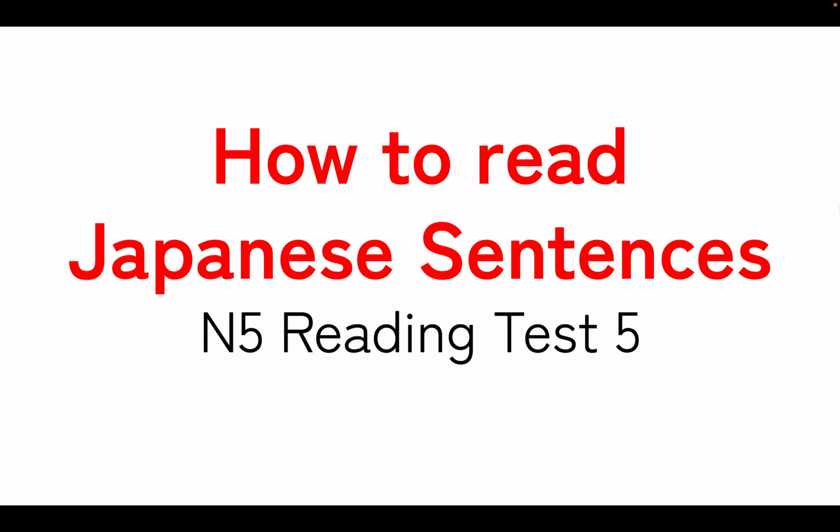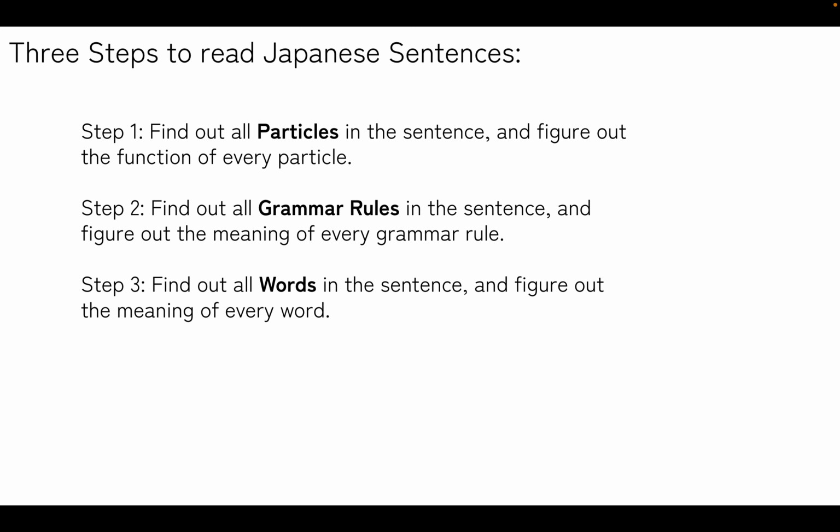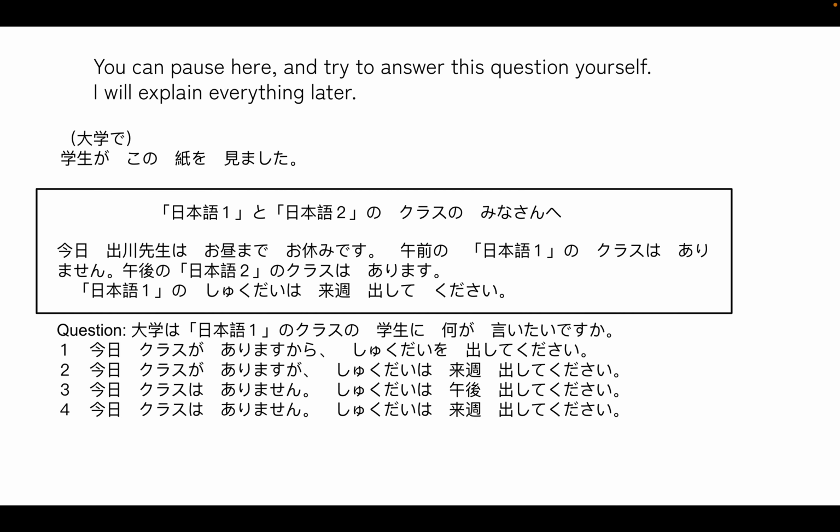Hi, I'm Marshall. In this video, I want to teach you how to read Japanese sentences using the N5 Reading Test 5. There are 3 steps to read Japanese sentences. Step 1 is to find out all particles. Step 2 is to find out all grammar rules. And step 3 is to find out all words. You can pause here and try to answer this question yourself. I will explain everything later.